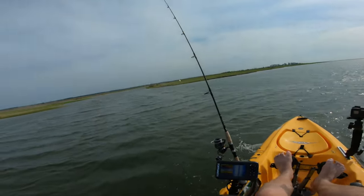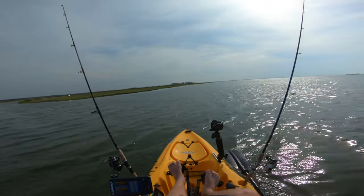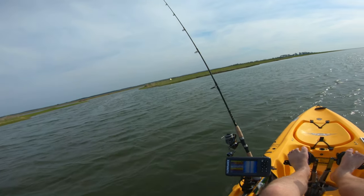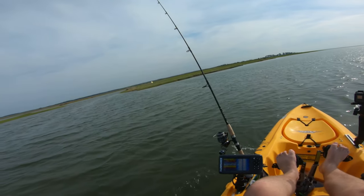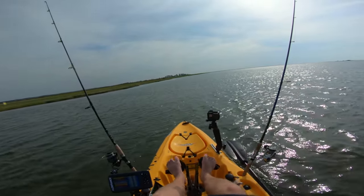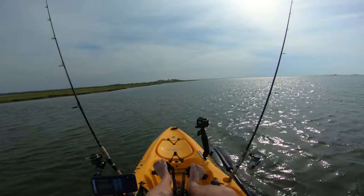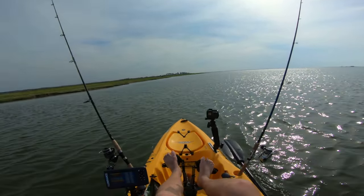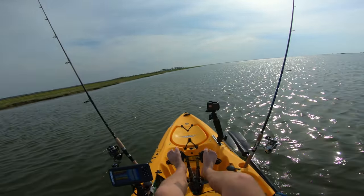I've not been able to catch that many speckled trout this year. I've gone on a few trips, and each of them I've maybe only caught one speckled trout. And they've all been pretty big-sized fish, but I don't know where all the small ones are. I cannot find any. So I've been pitching at grass flats, grass holes, deeper ledges, all sorts of stuff, and I just can't find them.